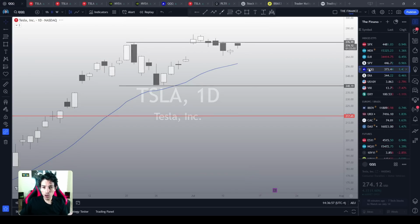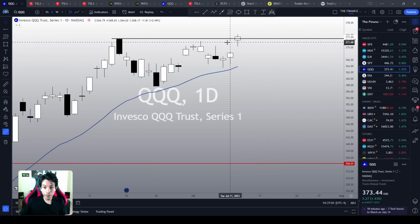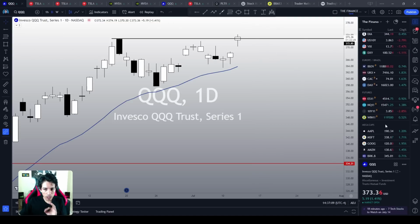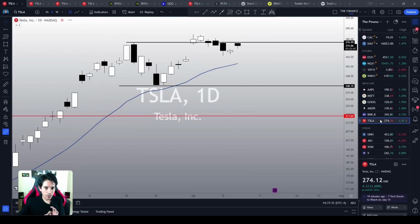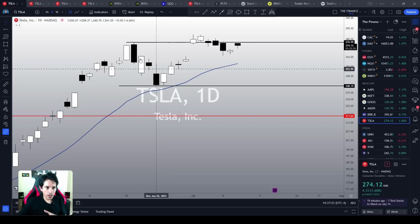If we see QQQ breaking the $372 for real, actually closing above it, and then tomorrow going up a little bit higher, then okay, probably we're gonna see a true breakout. But right now, the situation is very delicate. And to make things a little bit more complex, because, well, that's just not enough, let's take a look at a few indicators.